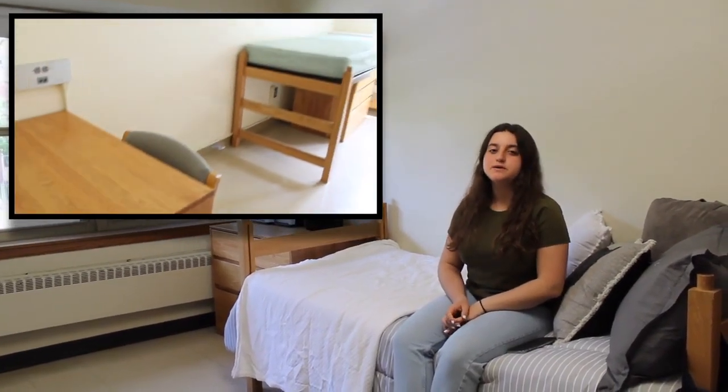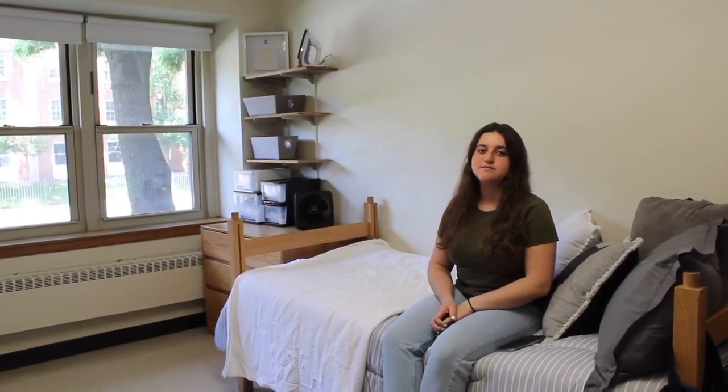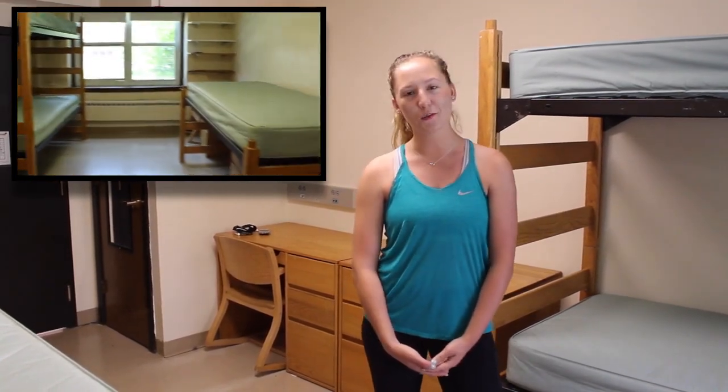Welcome to our standard double room located in St. Joseph Hall. This is what a typical double room located in our first year residence hall, such as Loretto or Anne's, looks like. Welcome to St. Anne's. This is an economy triple. We also have other triples in Loretto. This is a great opportunity for when you come to campus to meet other people.